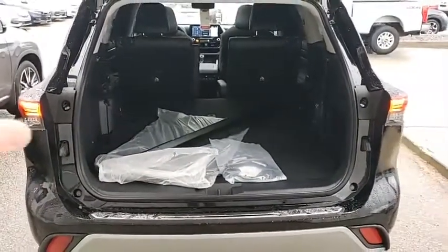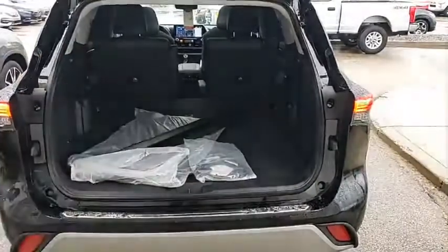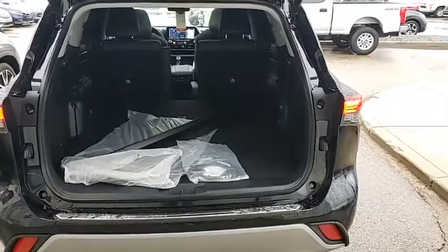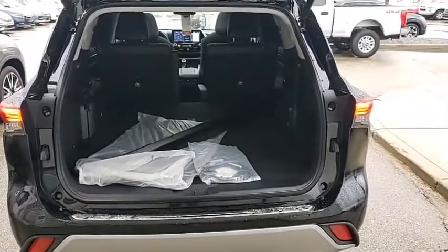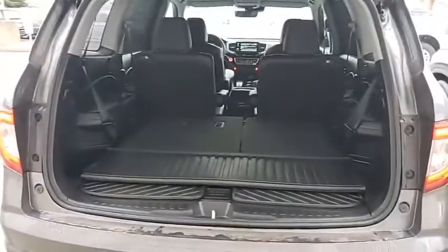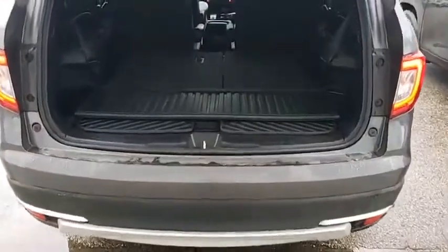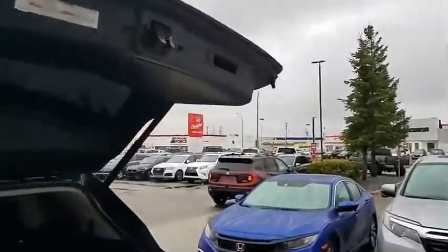So for me, this looks a lot more slimmer. Space-wise, parang hindi siya ganun kalaki, pero it's just a matter of perception, right? Kasi nga, this is a more slimmer vehicle design-wise kumpara dito sa Pilot. Right? So both of them, yung kanilang spare tire nasa ilalim ng sasakyan. So both of them also have the power liftgate. So I'm gonna close this up, and we're gonna close this one up as well.